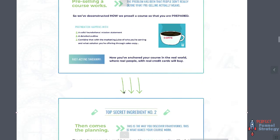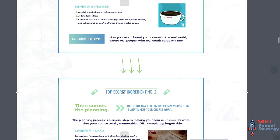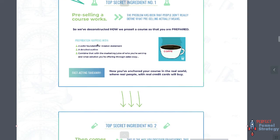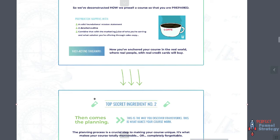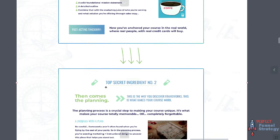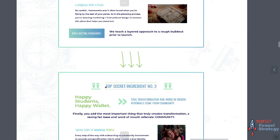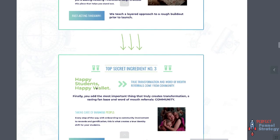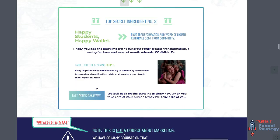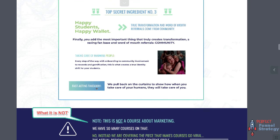Step number two. So first you do the pre-selling, a course that works. Step number two, again, nice little touch here. Then comes the planning. Step number three, double flasks. Happy students, happy wallet, reduced chargebacks or refunds.